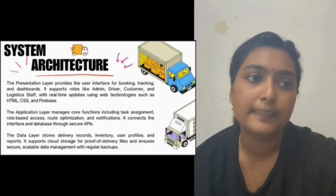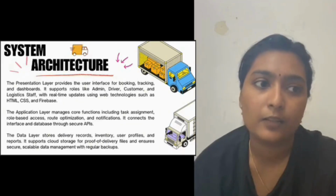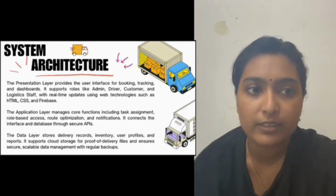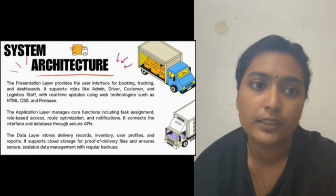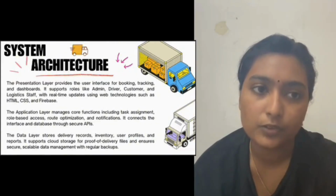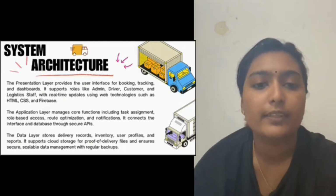System architecture. The presentation layer provides the user interface for booking, tracking, and dashboard. It supports roles like admin, driver, customer, and logistics staff with real-time updates using web technology such as HTML, CSS, and Firebase. The application layer manages core functions including task assignment, role-based access, route optimization, and notification. It connects the interface and database through a secure API. The data layer stores delivery records, inventory, user profiles, and reports. It supports cloud storage for proof of delivery files and ensures secure, scalable data management with regular backups.